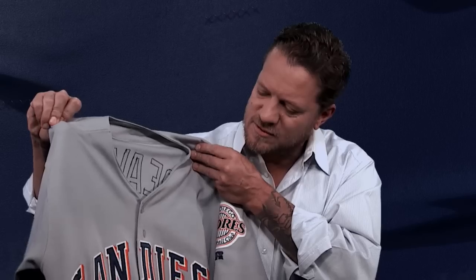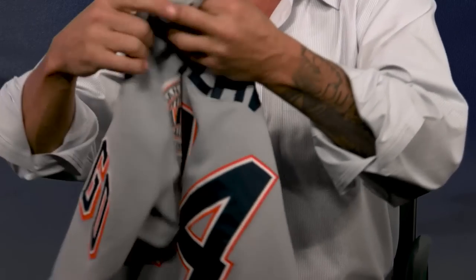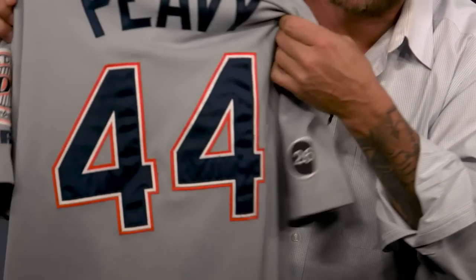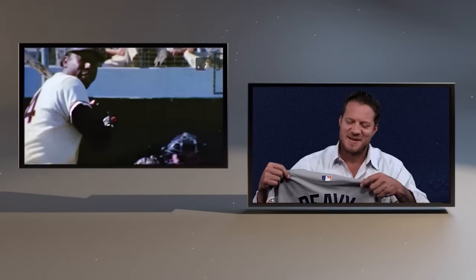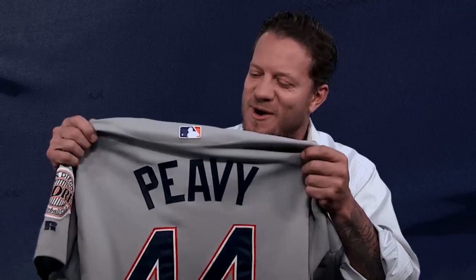I loved the navy and the orange. As you guys can see, I was given number 44 on arrival to the big leagues, and I thought that awfully ironic as Willie McCovey and Hank Aaron from my hometown also wore number 44. So I was super, super proud to walk in the big league locker room for the first time and see number 44.